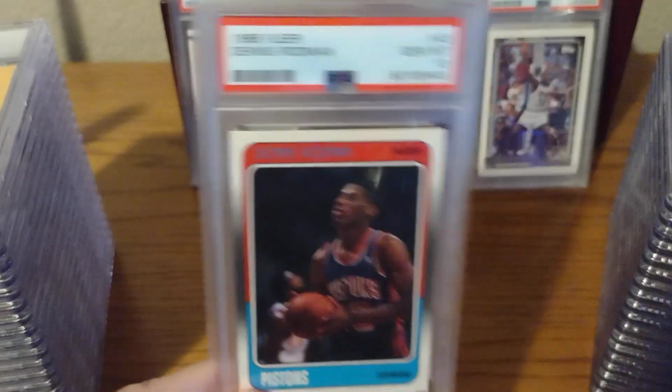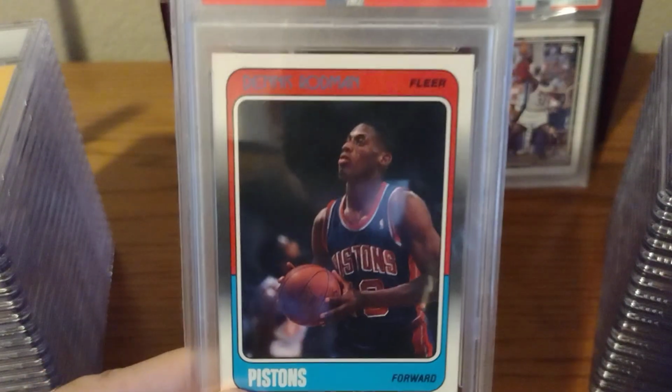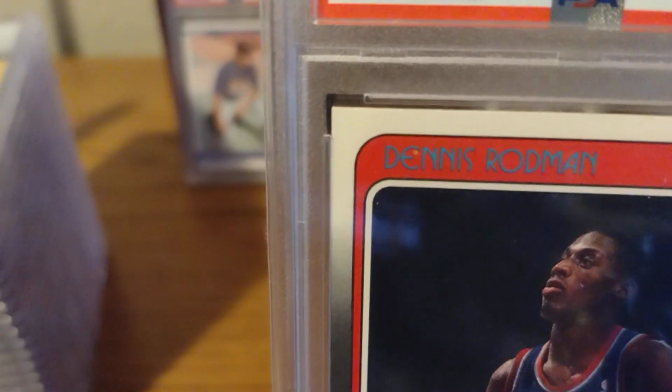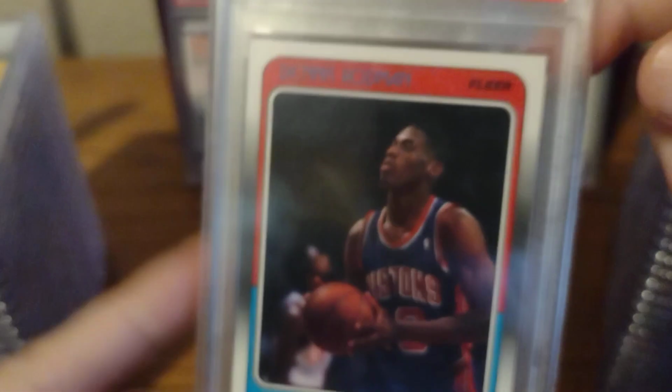Here's a ridiculous card. I paid $50 for this. And it's beautiful. However, PSA 10 doesn't have to be perfect. This is actually very common, even with some PSA 10s. Do you see that little print dot there, the fisheye? So the card's not perfect.